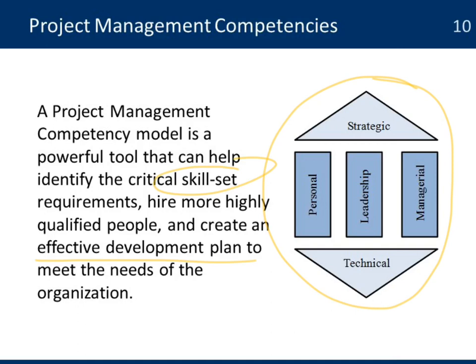manage a project, especially a development project, where there are so many challenges and so much complexity, making sure that you have the technical competencies, the personal, the leadership, the managerial, and the alignment with the strategic, but also points to you in terms of making sure that your work as project manager is aligned with the long-term vision of the organization.